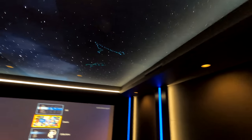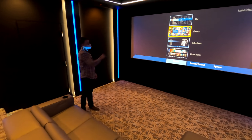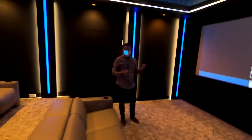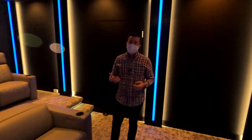As far as what's driving this space, we have Wisdom Audio for the surround speakers, the LCRs, the left, center, right in the front, and four subwoofers. We have a Barco Bragi projector, and then a Display Technology masking screen. Kaleidoscape is the video source we use in here. And with all this together, like I said, it's about a $500,000 room.